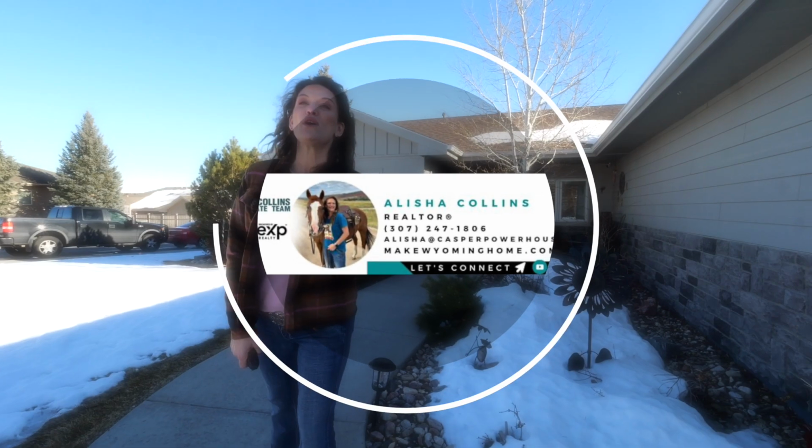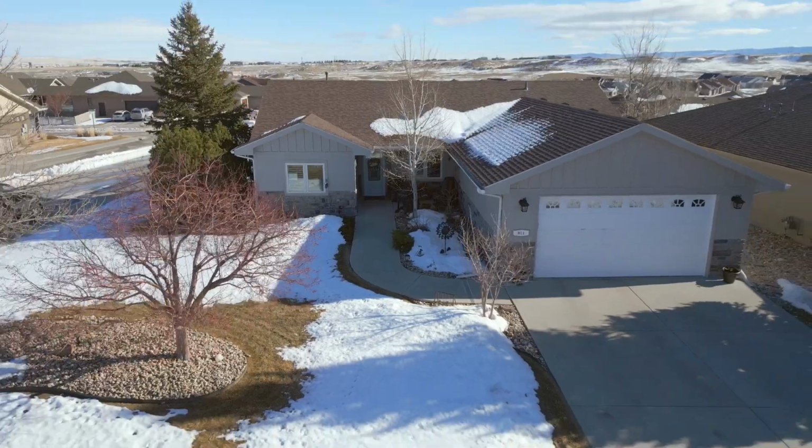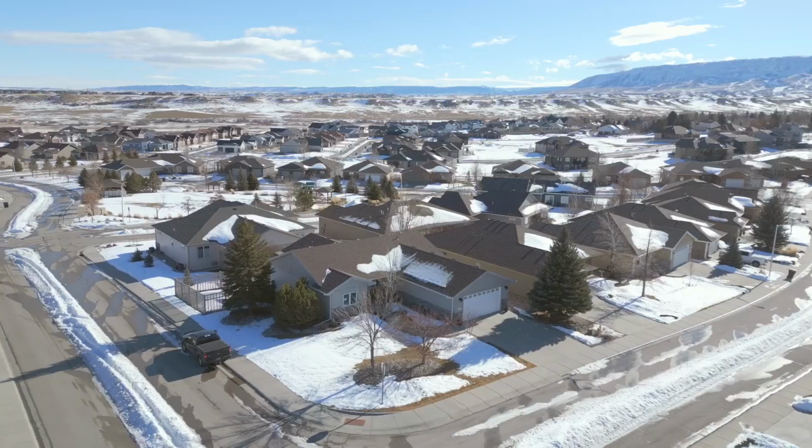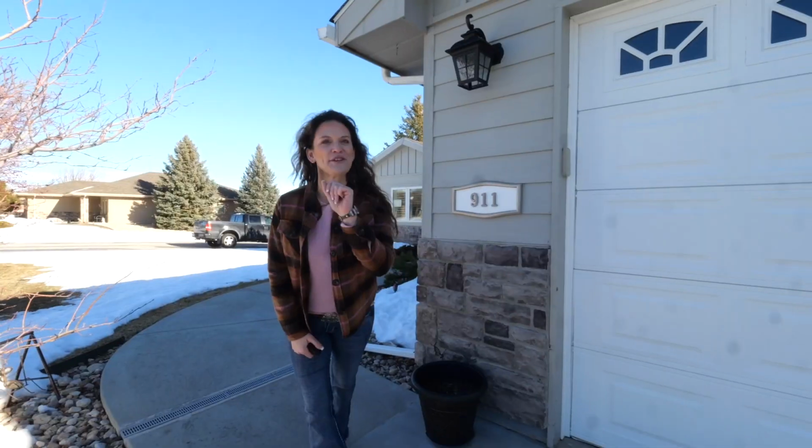Hi, I'm Alisha Collins with the Alisha Collins Real Estate Team, and today we're at our newest listing at 911 Recluse. This home is in move-in condition and designed with a single-level layout and no step entrance at the garage and at the door. Come take a tour and see for yourself.